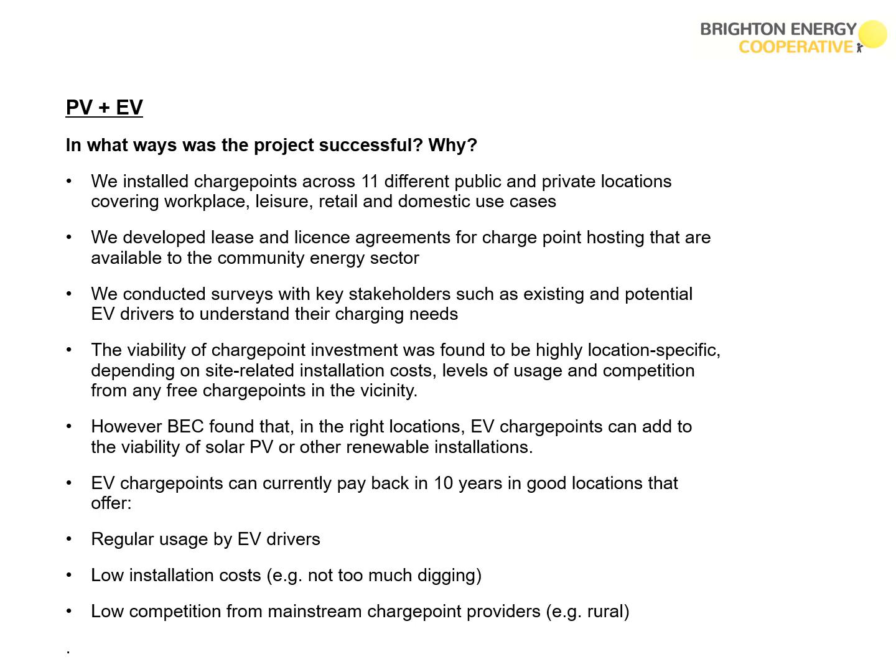The viability of charge point investment was also found to be very location specific. Depends on site installation costs, levels of usage, and competition from any free charge points in the vicinity. But we did find that in the right locations, EV charge points can add to the viability of solar PV or other renewable installations. Charge points can pay back in less than 10 years. We're finding now, depending on the location and the usage.